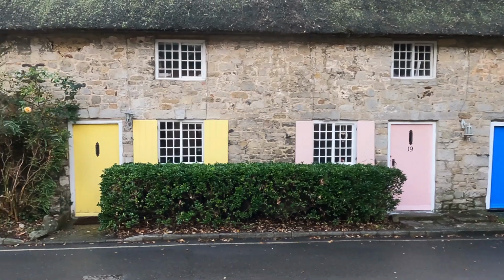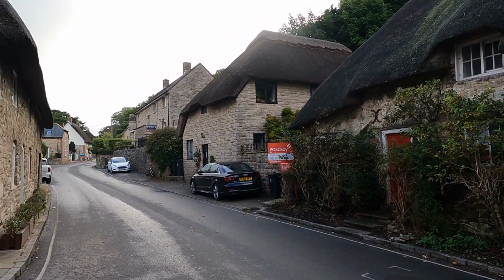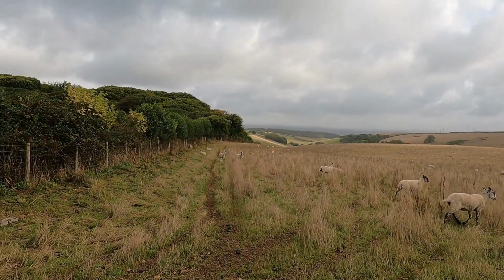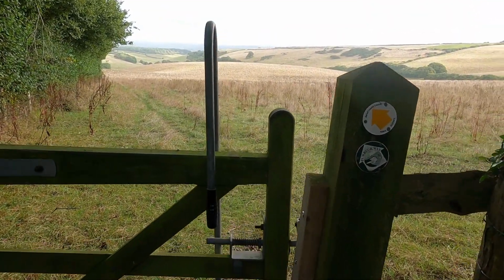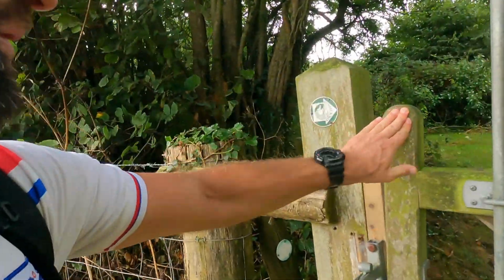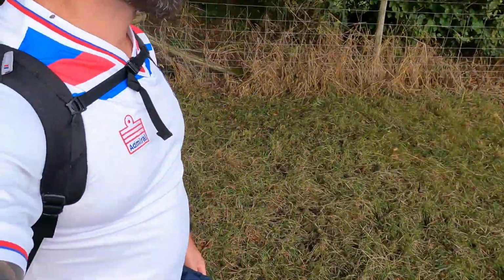So we've all seen these villages with thatched roofs, thatched cottages, but have you ever seen a thatched bus stop? So totally accidentally we've ended up back on the Purbeck Way where I was back in May.